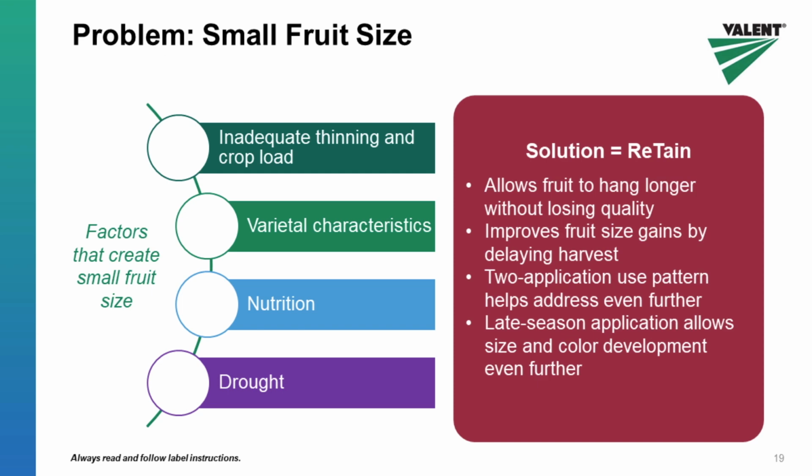Now let's talk about the problem of small fruit size, and we reviewed earlier the components of that. Here we think Retain can be very useful because it allows fruit to hang longer without losing quality. So the size gains there are pretty obvious just by being able to delay harvest. Fruit, reportedly, for most varieties in most cases, are growing at something like 1% a day. So just imagine how several days of harvest delay can result in increases in fruit size. Here again, the two application use pattern can be even more helpful to delay harvest and potentially improve fruit size. And again, these late season applications can also help in improving size and color.